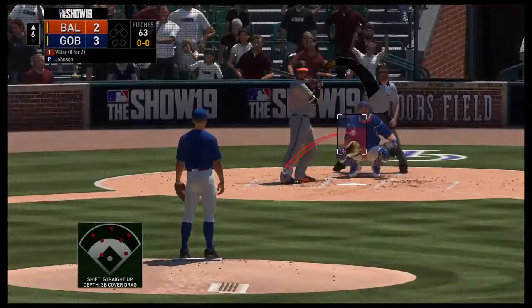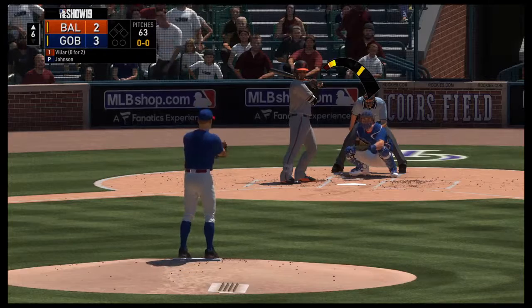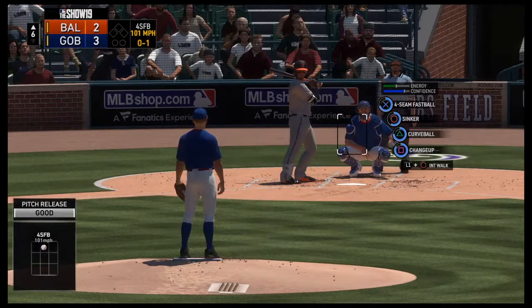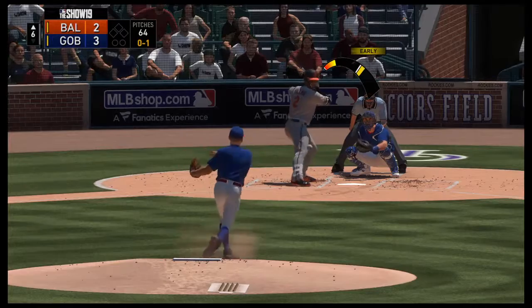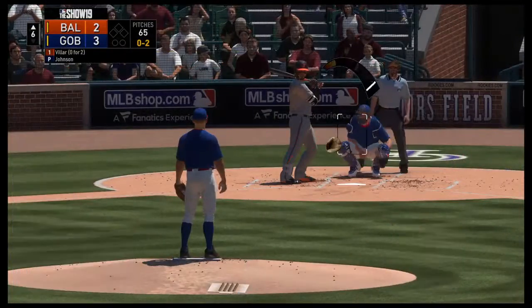Back to the top of the Oriole lineup now, and stepping in, Jonathan Villar. He'll start things off in the Baltimore 6th. And here's a fastball called for strike one. You know, Matty, when I first broke into the league, you wouldn't see that high heater first pitch right out of the gate. But I think there's been a change in philosophy here.